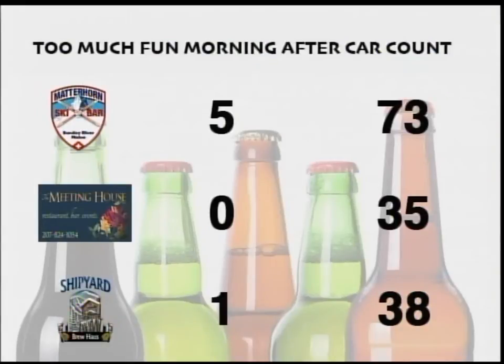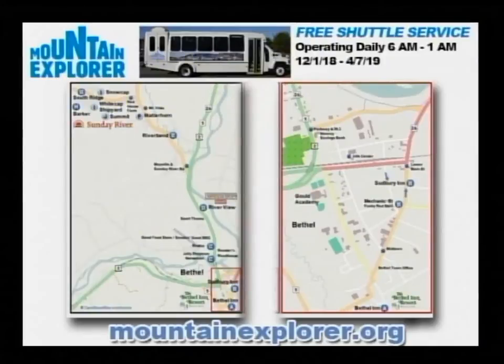You guys really went after it last night at the Matterhorn. And I have to tell you, my car was not included in that count this morning.